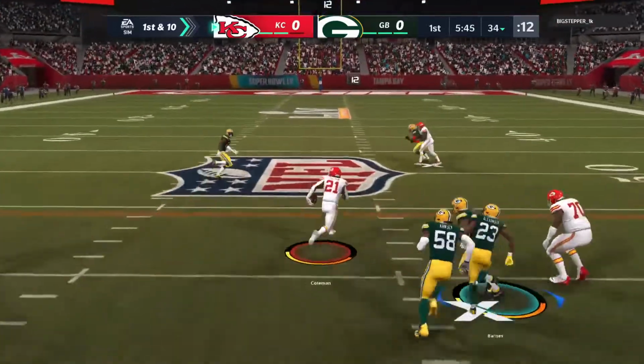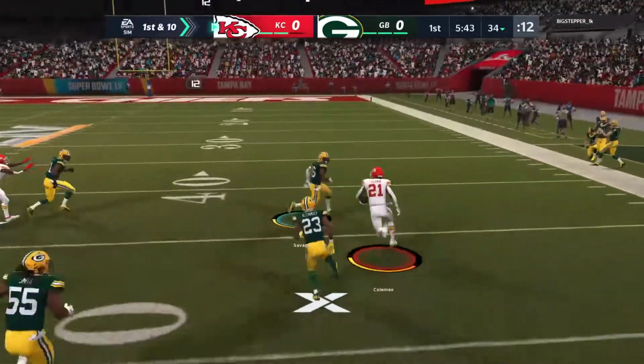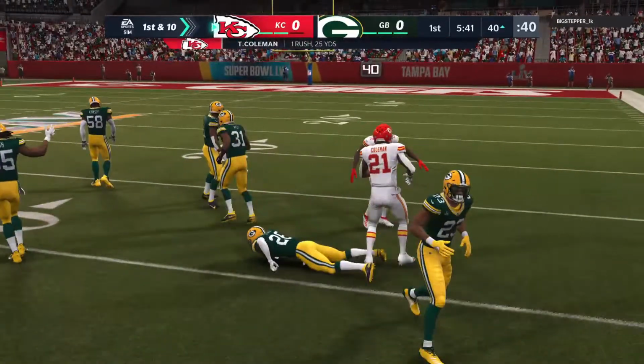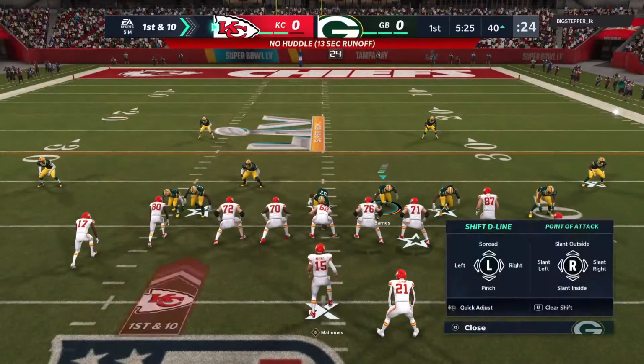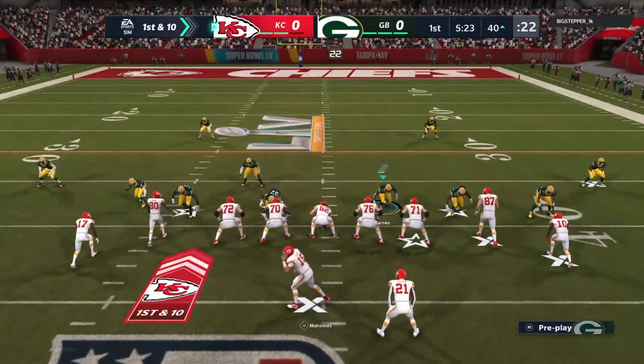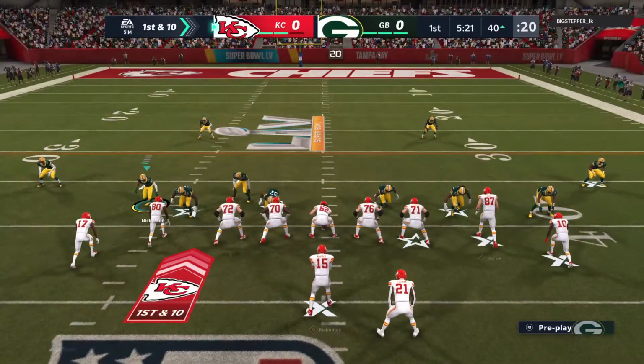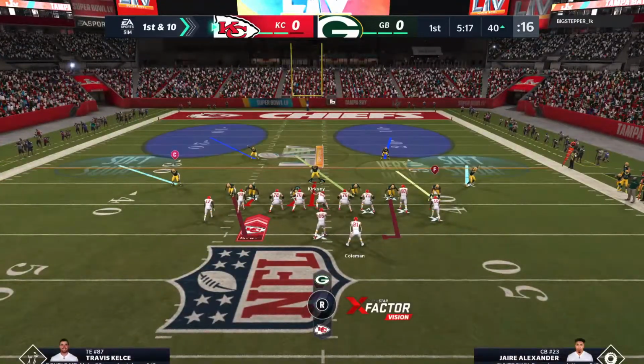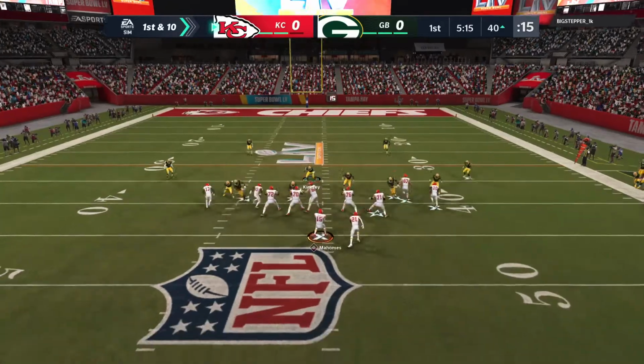They'll run for the first time with Tevin Coleman. And they've got it well across midfield, down to the 40 before it's all said and done. A gain of 25 yards to pick up there, and also a 1st down. Kansas City Chiefs. 1st down. 1st and 10 at the 40-yard line.